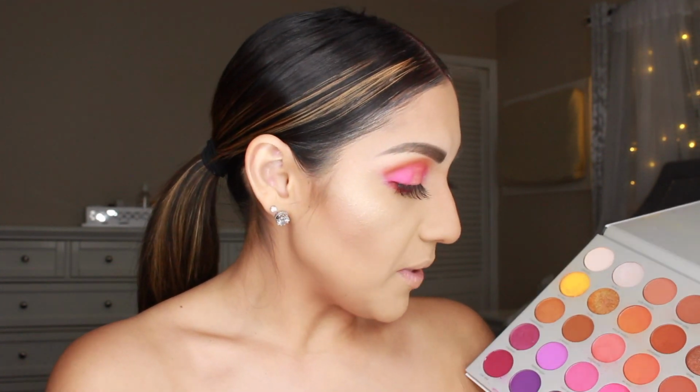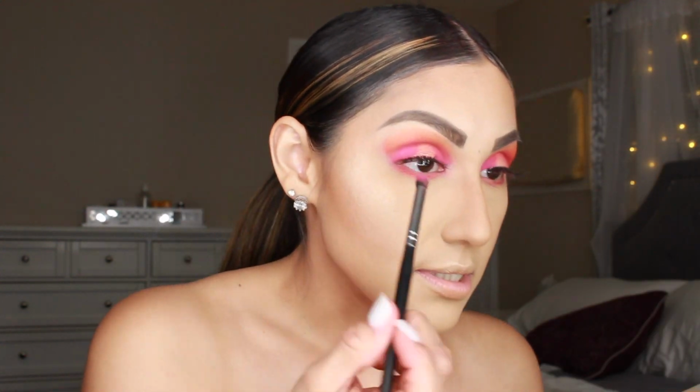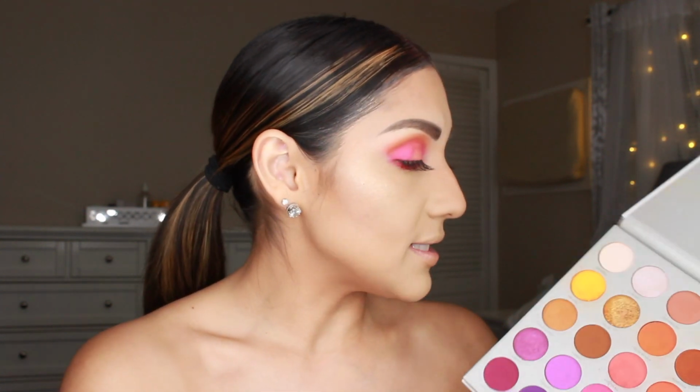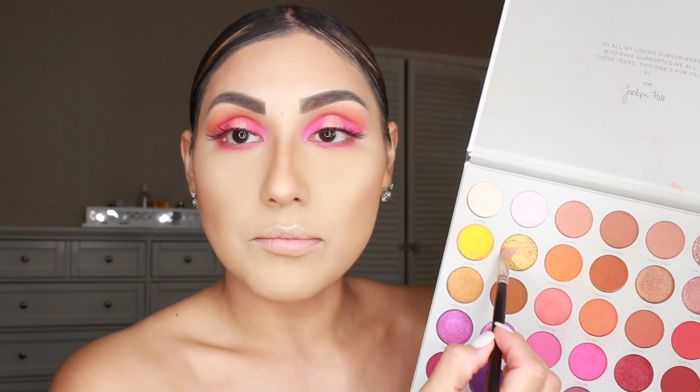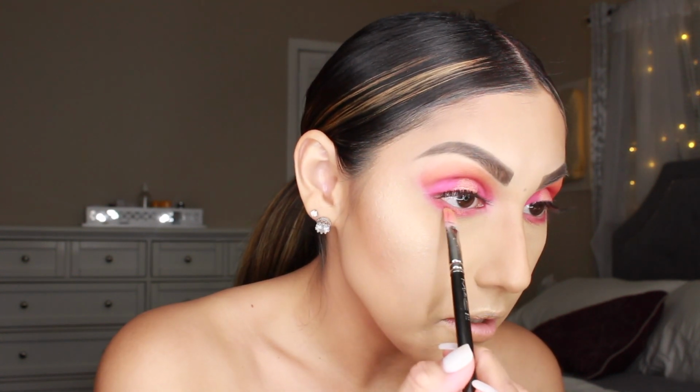Now I'm going to add a little bit of Tipsy Girl, which is the hot pink here, with the same brush. And that just made it pop more, which is perfect. Let's see if I can go in with the MAC 242 brush and a little bit of Talia right here, that beautiful shade in the center of the eye. I'm going to be applying that right here on the lower lash line in the center.